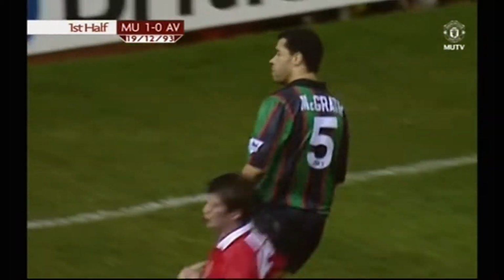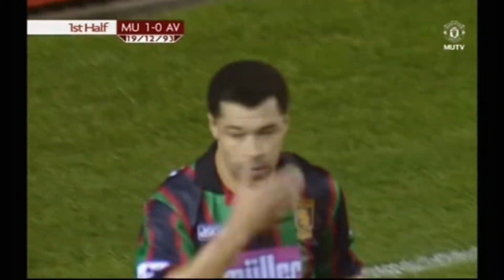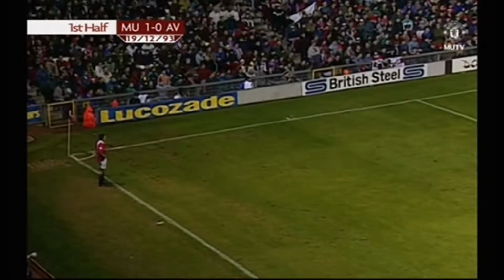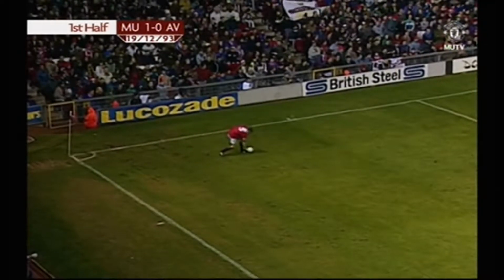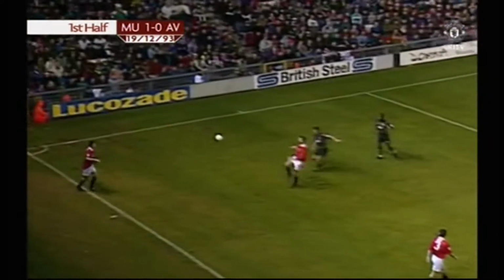Graz there again. Aston Villa's record on this ground is a very poor one. They've won only once here in 39 years. Back in 1983 with a couple of Peter Withe goals.